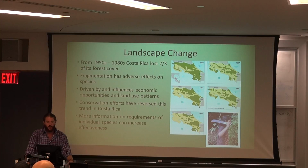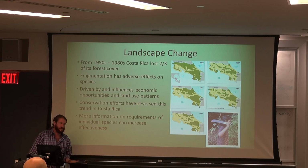And one thing that's interesting to think about is that this landscape change is both driven by economic opportunities, but it also influences economic opportunities, especially in Costa Rica, where in the past couple decades there's been a big trend towards conservation and towards restoring a lot of this forest. The land cover present is very influential in terms of people's economic opportunities, not just for cattle or coffee, but also for tourism. So that whole pattern is driving economics and driving land use patterns, as well as being influenced by them.